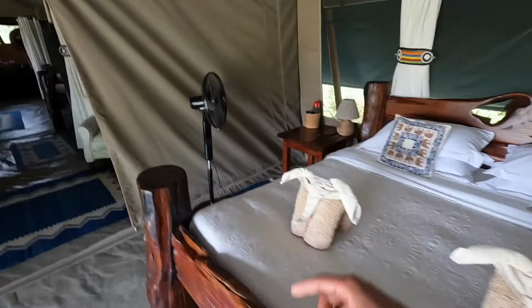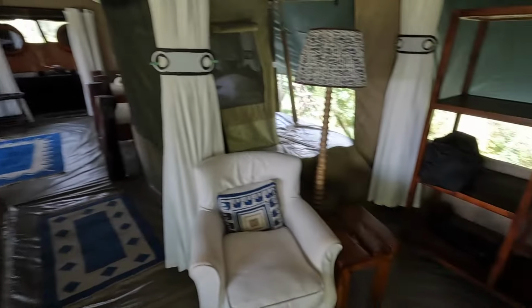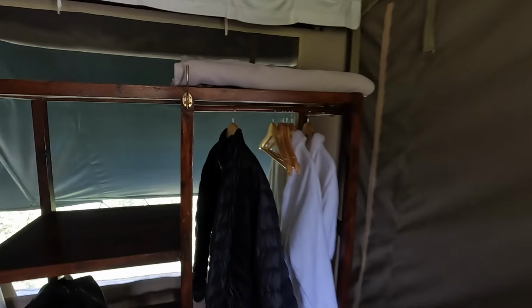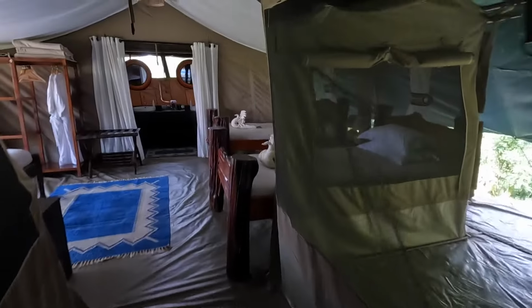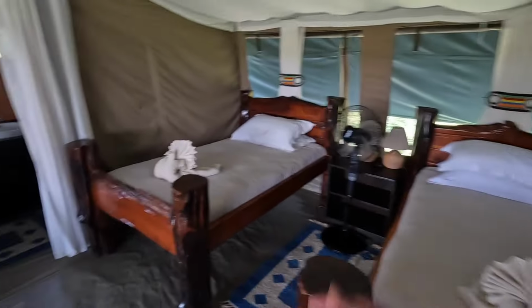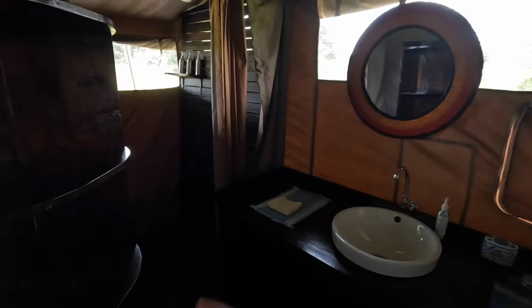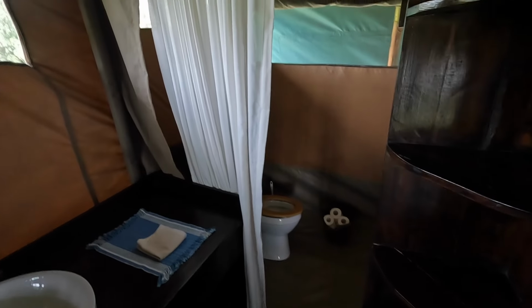You come into this living room area. There is shelving, a chair, I guess this open cabinet to hang your clothes. Walk through the hallway into the next section of the tent, and there's three twin beds, also with a fan, and there's another bathroom, an additional bathroom with a shower, dual sinks, and a toilet.